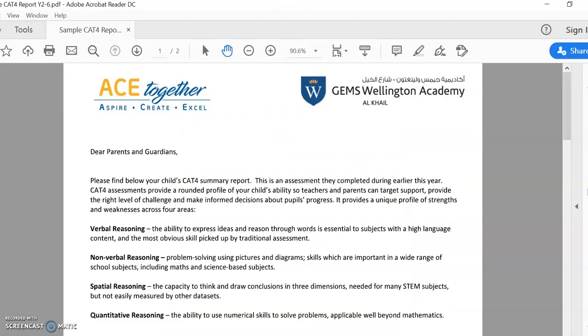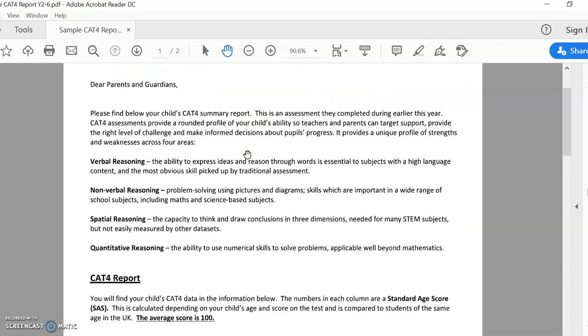The final report that you will want to look at is the CAT4 report. CAT just stands for Cognitive Ability Test. This report will be available for all students from year 2 to 6. So if your child's in year 1, you will not receive this report.